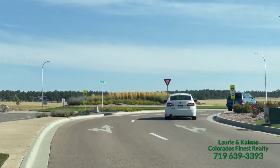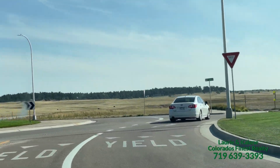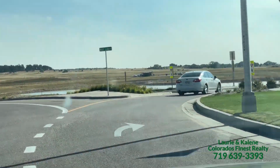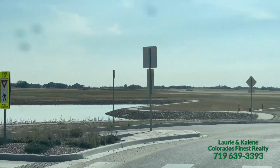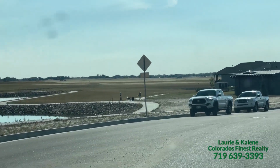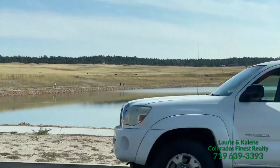There's a couple places that have new builds where we have customers who have a full privacy fence, but this isn't one of them. I was going to show you, this is the lake over here. We actually just closed on a house straight ahead there. Our clients closed, they back up to the lake, which is really unique for Colorado Springs.